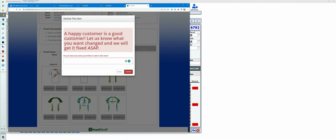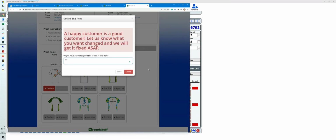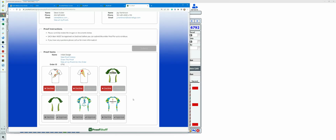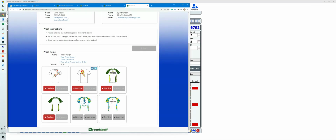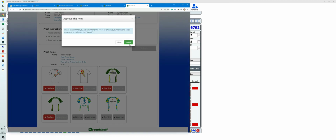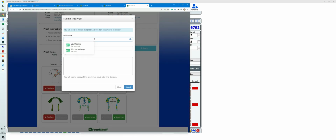Just submitted. He doesn't have it. Nope, it's required. No, decline, no, decline, no. So you can see, obviously, if you had 15 different options, you wouldn't want to present it this way because he'd have to say no 15 different times. Then he wants to approve this one, okay, and then he's going to approve this one, and he's going to submit that. So now, full name, Steve Hocker, and he would sign it.